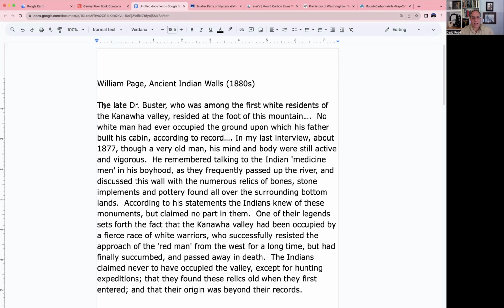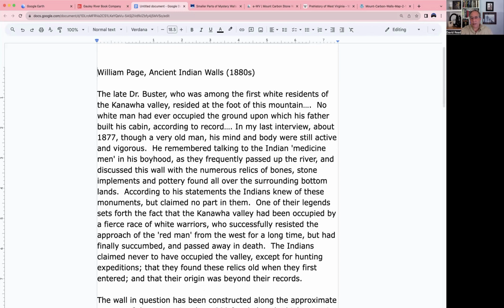Okay, so first we'll read about the interview of Dr. Buster in 1877. As it says, Dr. Buster was one of the first white residents in the area, and at that time there had been no early settlers who had settled there. It had only been occupied by Native Americans. Now, in 1877, he was interviewed. He was a very old man at that time, but still with a very good, active mind. He talked about his explorations of the site and how he had talked with the Native American men about the site. And he discussed numerous relics and other things that were found in the area.